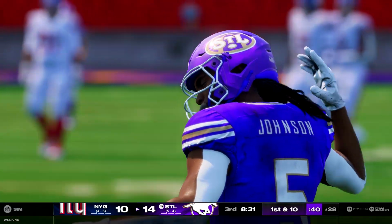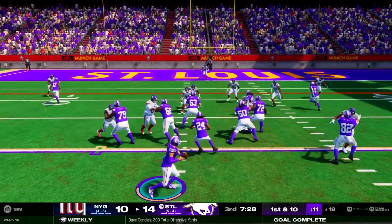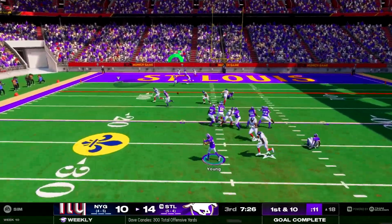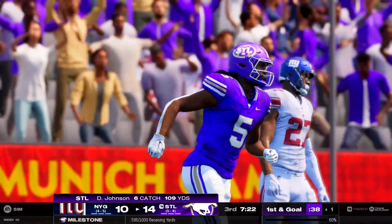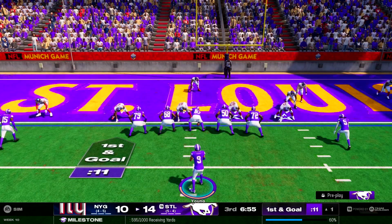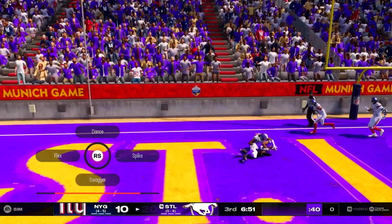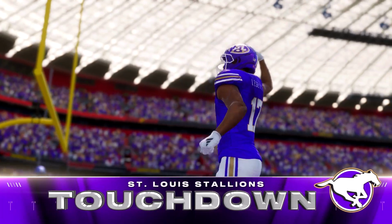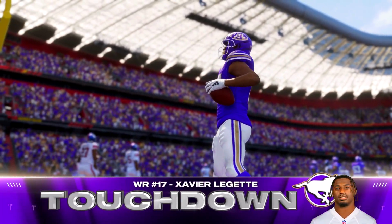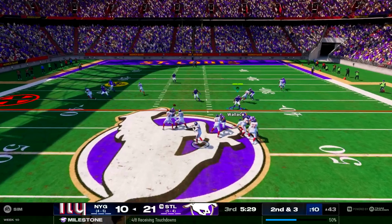And Johnson just crushing some of these DBs here. Able to get on top of them. Johnson again is wide open, and he's going to fall down just before getting the touchdown. And then here comes Xavier Legette, gets the touchdown. So is there like a receiver version of touchdown vultures? That's kind of what Legette did, right? Or Legette kind of vultured Deontay Johnson right there.